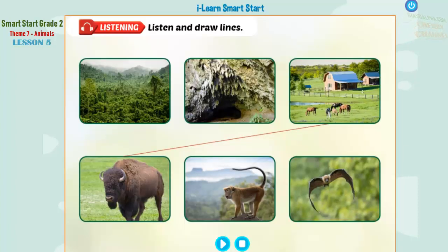Listening. Listen and draw lines. Look at the pictures. Listen. There is one example. Let's look at my animal book. Can you see the buffalo? Yes, Finn. Where does a buffalo live? A buffalo lives on a farm. Can you see the line? This is an example. Now, listen and draw lines.